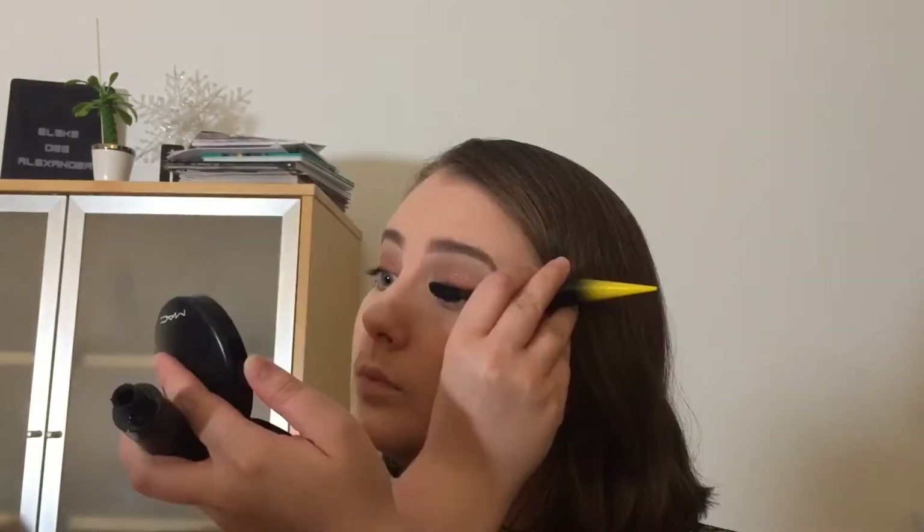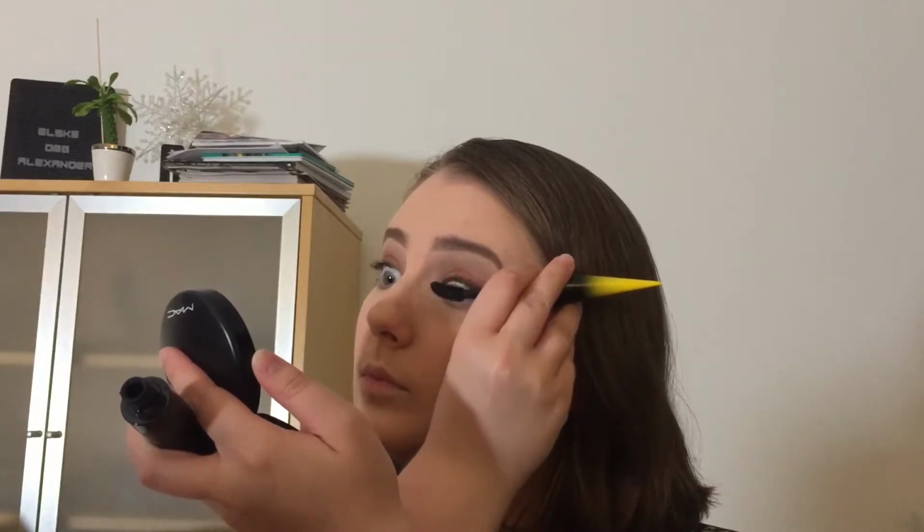So now I'm gonna curl my lashes and put on mascara. Oh, and I forgot to say I'm using the Insta Curl mascara. And that's the eyes done. Since I don't have any false eyelashes by MAC, I'm not going to be using any false eyelashes. And that will then lead us on to the face.